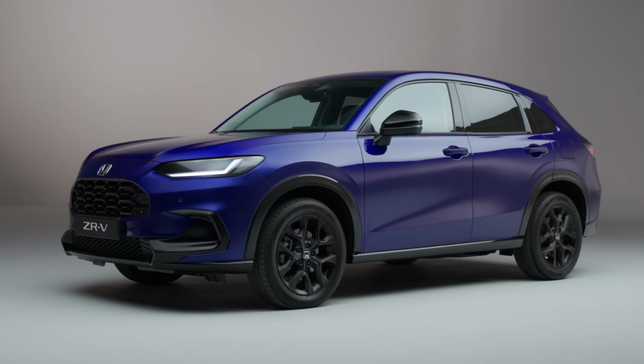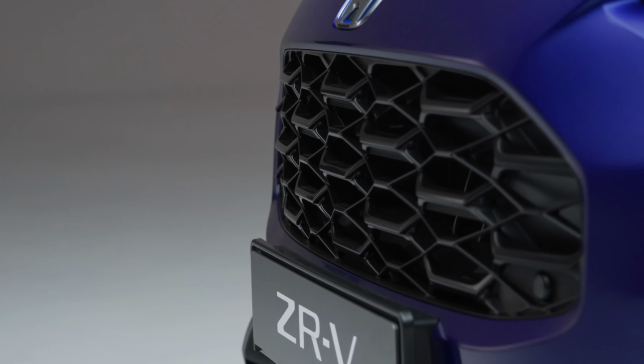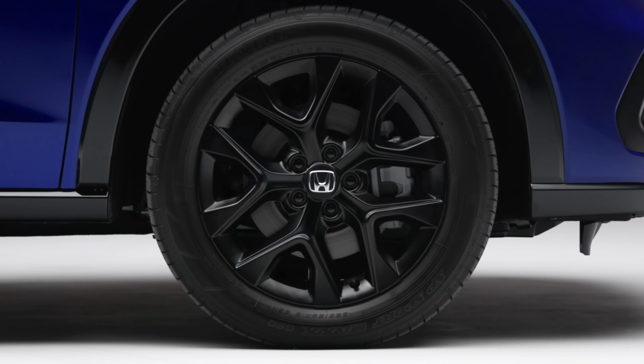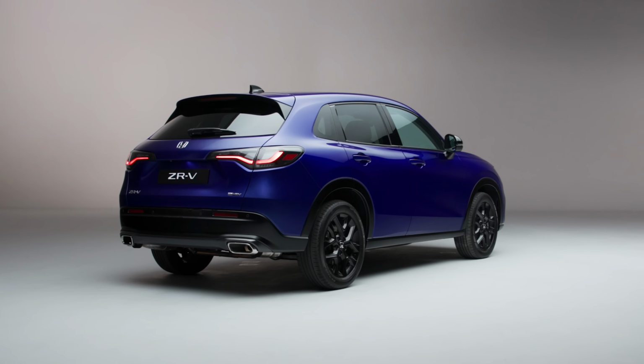Well, styling-wise, you can see that it definitely isn't just a jacked-up Civic. It has quite a different look all round and comes with new colour options, 3 choices of 18-inch alloy styles depending on your trim level, and different dimensions from the Civic as well.